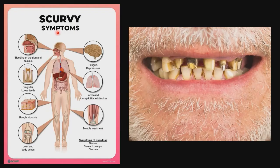Again, the symptoms of scurvy are bleeding of the skin and mucosa, gingivitis, loss of teeth such as this one, rough, dry skin, joint and body aches, muscle weakness, increased susceptibility to infection, fatigue, and depression.